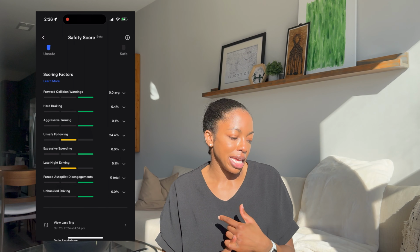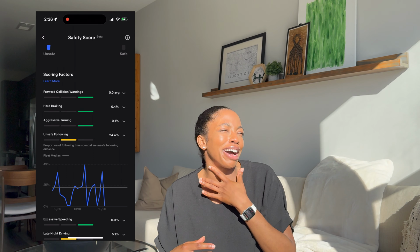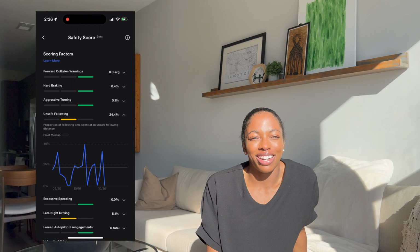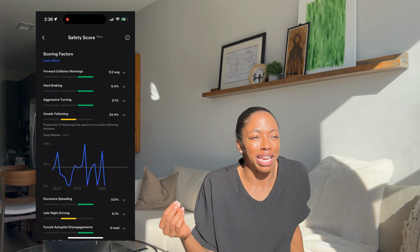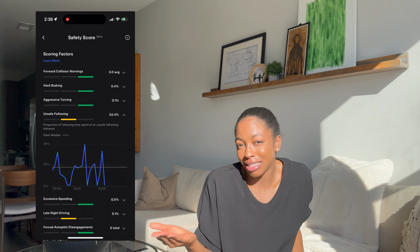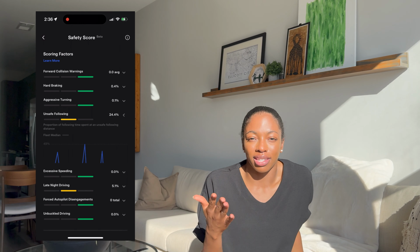Fourth factor is unsafe following distance. Now, apparently I follow at an unsafe distance, which is really shocking to me because I'm not a tailgater. I don't constantly do it, but I guess apparently it's like 25% or something that I do unsafe following driving. I've been working on it. I don't know, but yeah, that's apparently a big factor.